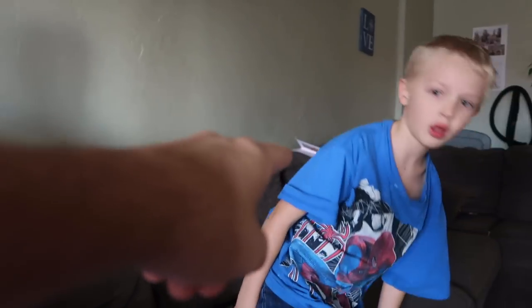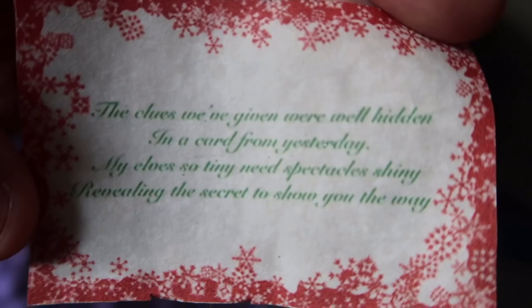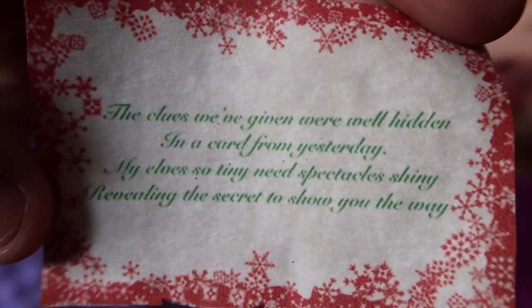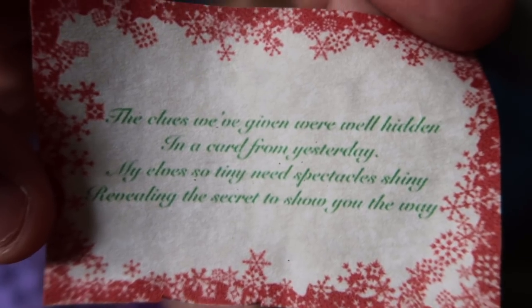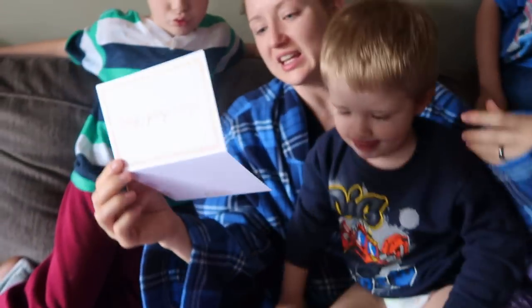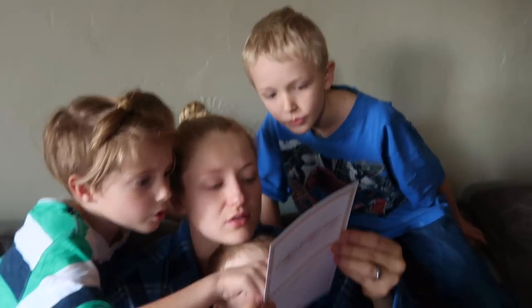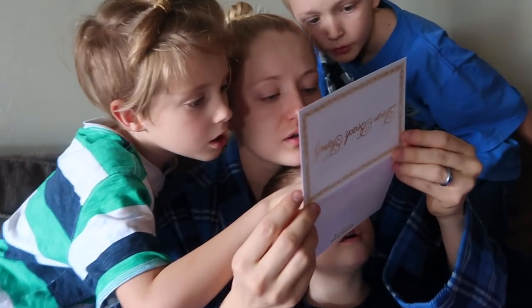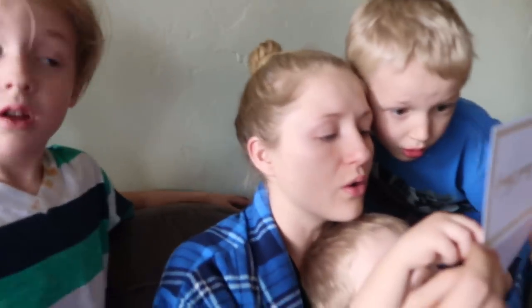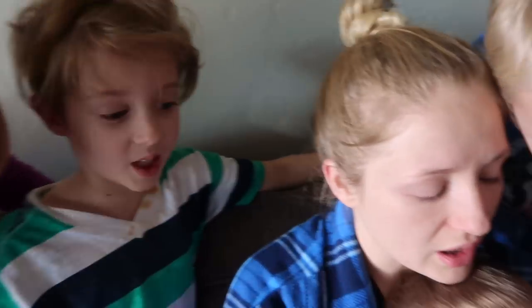Oh, I think it's over there on the couch. Oh. Let me see it. The clues we've given were well hidden in a card from yesterday. My elves so tiny need spectacles shiny, revealing the secret to show you the way. That's it. Let's look at all of the tiny things in this card. Hey, those are tiny. Where? What? No, there's words on the very top that are really small.